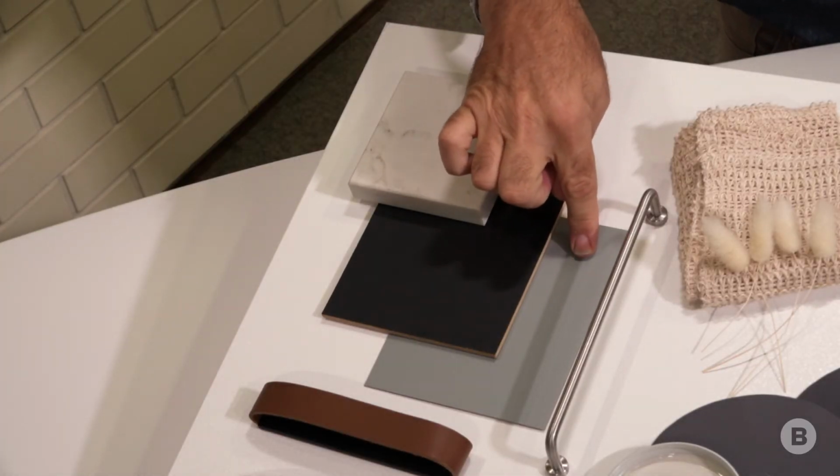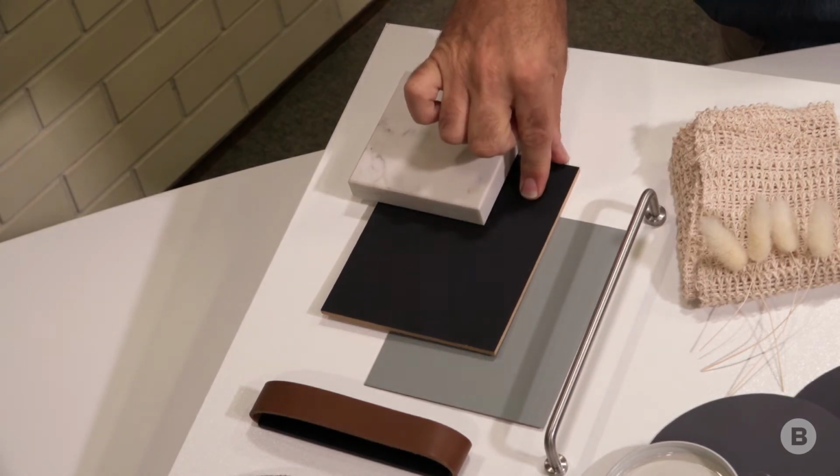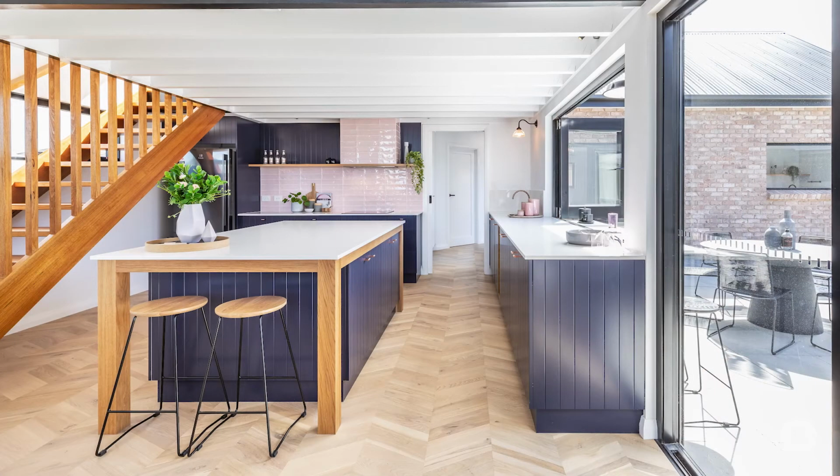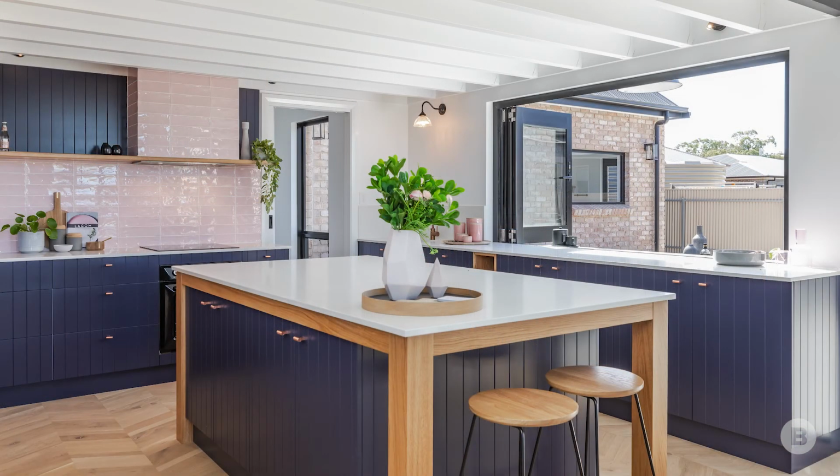Again, a grey tone works well with our red tone in the scheme, and a dark kitchen works equally well in a flat or shaker profile. And to give it a little bit of breath, a natural stone looking bench top is going to lighten up the space and provide a functional, very easy to maintain surface.